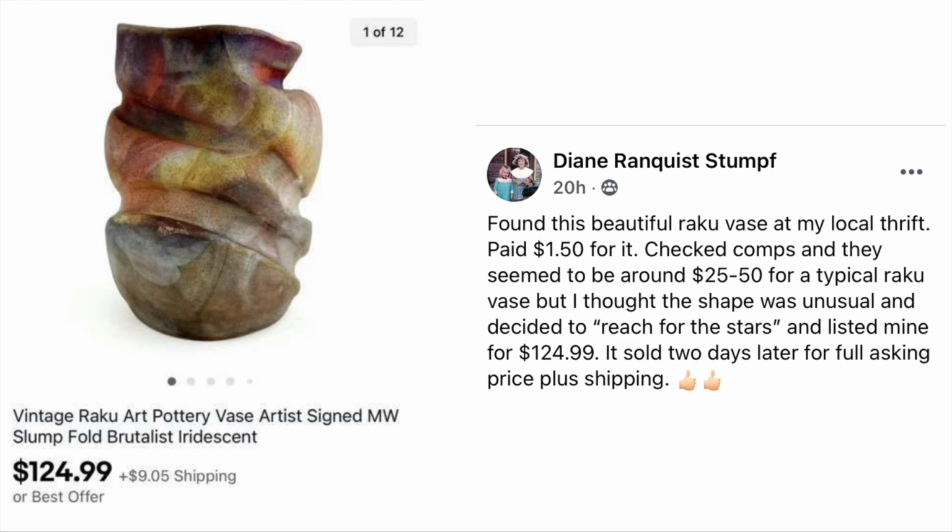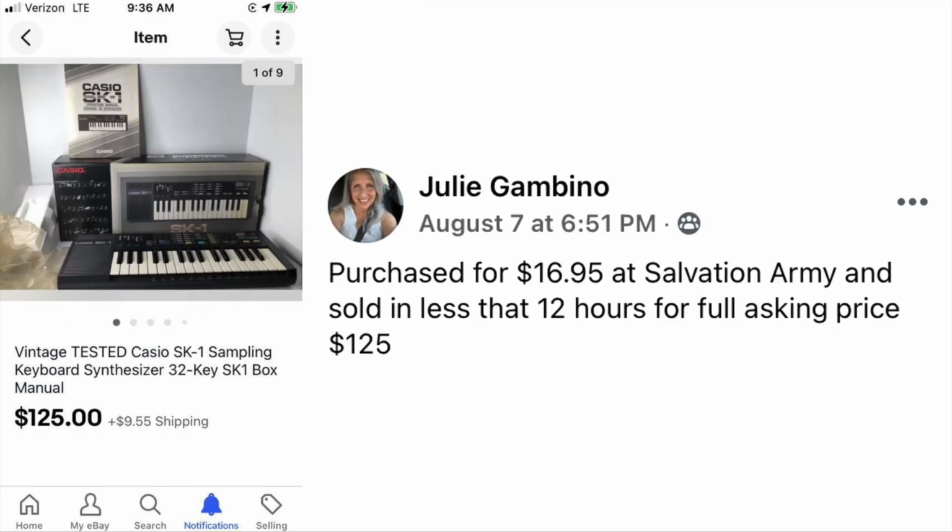And correct me if I'm not saying this right. When I first glanced at this, I thought it was some kind of funky Himalayan salt lamp because it kind of has that orangey color in it. But it is an art pottery vase signed by the artist. So $1.50, and it sold for $124.99.